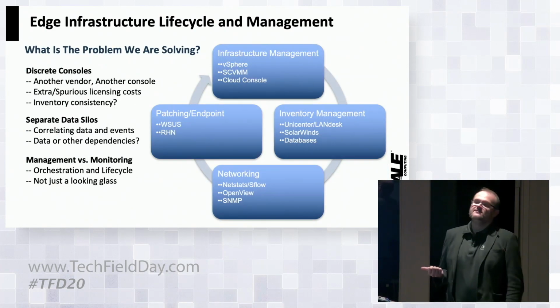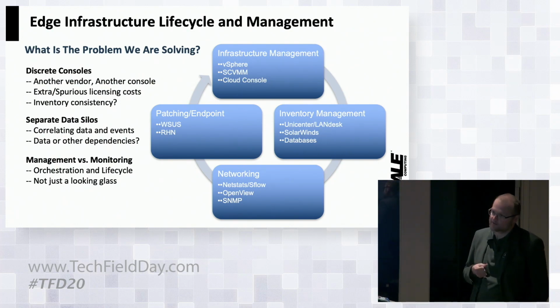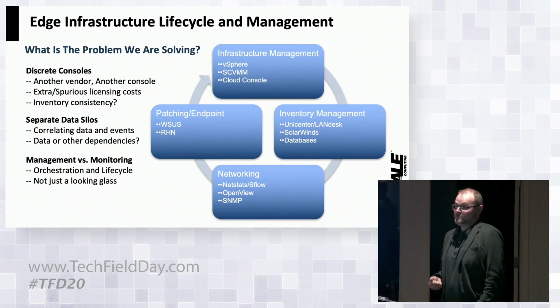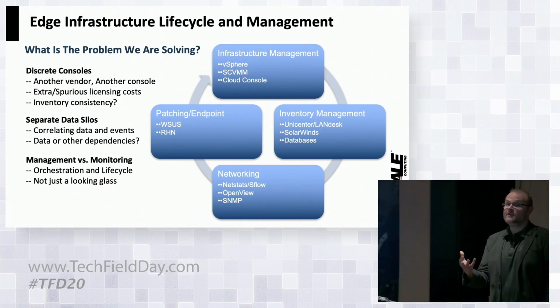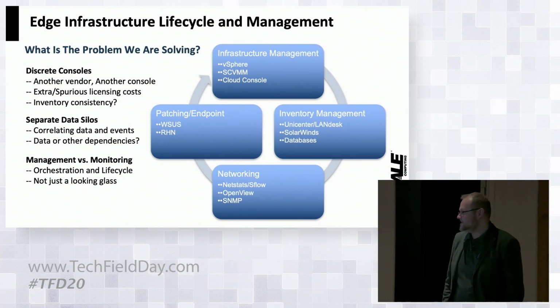So what's the problem that we're trying to solve? There are different consoles for all kinds of different management endpoints, whether it's from your network, your backup, or your orchestration deployment. You've got consistency. Do you have the right amount of data? Are you storing too much? Where is that data going and who's doing anything with it? Are there decisions being made or are you just collecting data and storing it? Which we find is common.